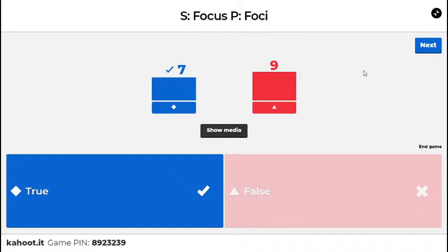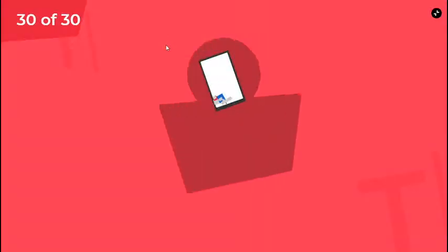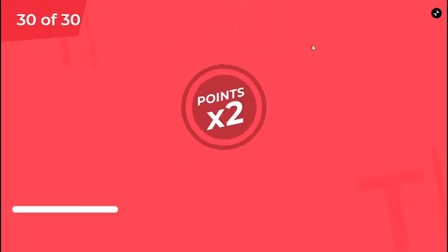Okay, true or false? And it is true. And seven people knew the correct answer. I think there will be some rising ups. Fatima is number one. Yağmur is number two. Izday is number three. Imagine Losing is number four. And Stick Out is number five. By the way, Derechte is back with an answer streak of three. It's a nice thing to start your fire again. Congratulations. Here is the last question.